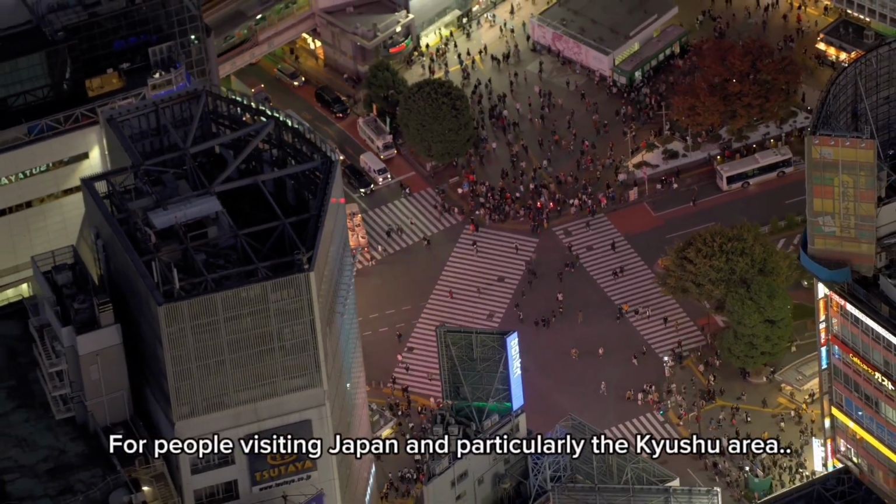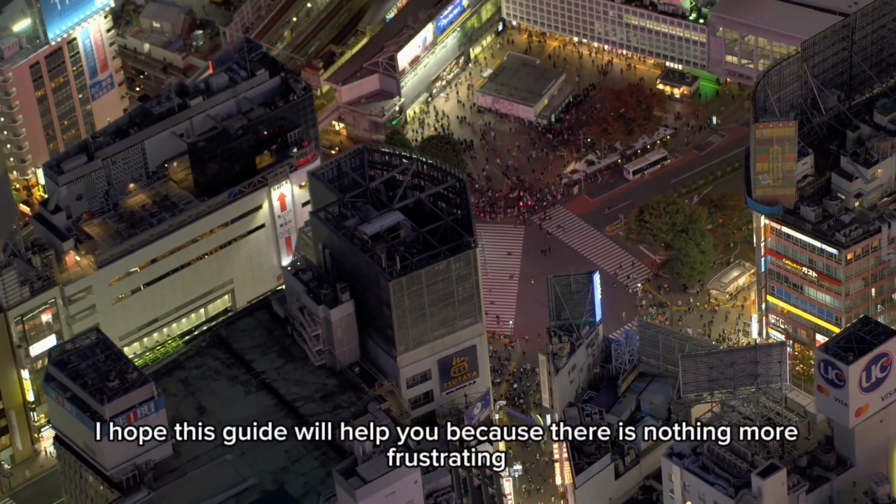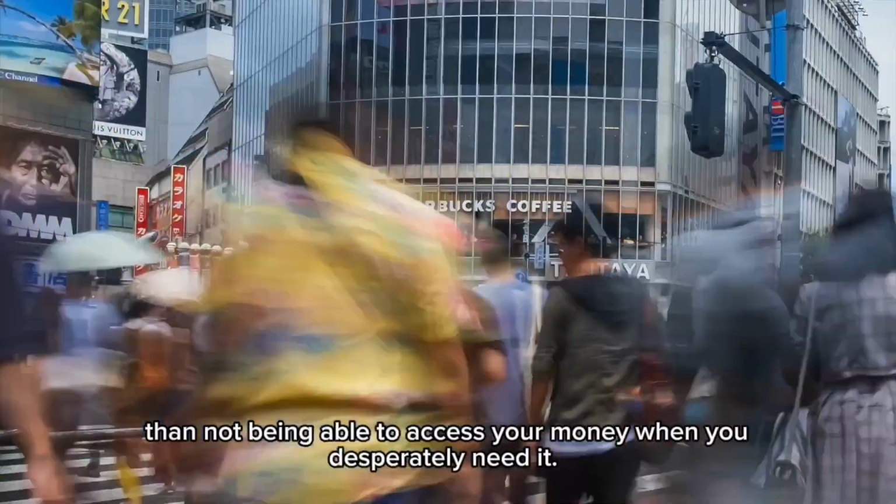For people visiting Japan, and particularly the Kyushu area, I hope this guide will help you because there is nothing more frustrating than not being able to access your money when you desperately need it.